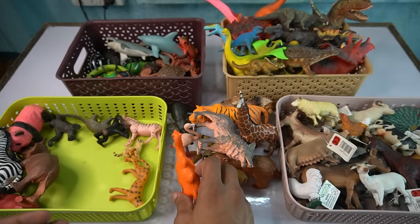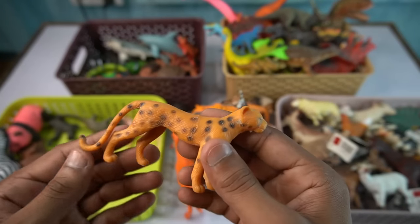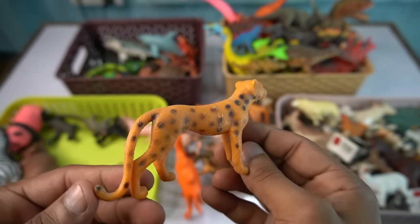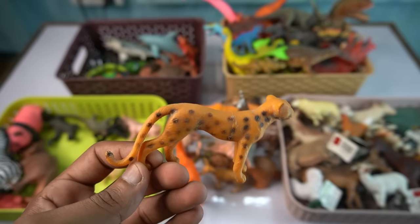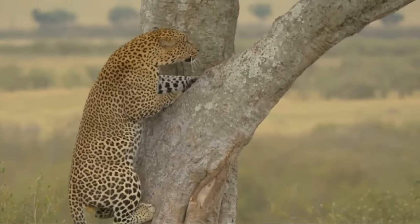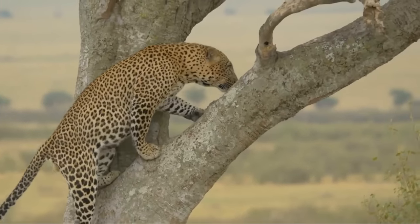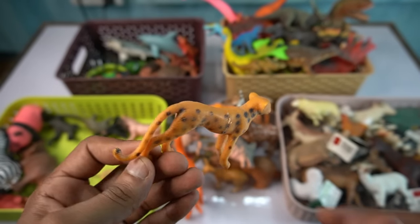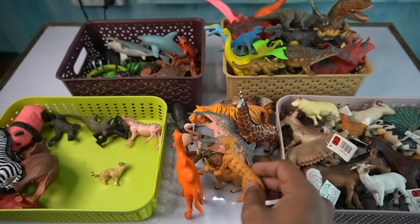So that's the side of this. And guys, next figure guys, wow, cheetah. Beautiful look guys, cheetah design is so amazing, back look is beautiful guys, cheetah figure is really awesome, wow. So that's the side of this guys, cheetah.